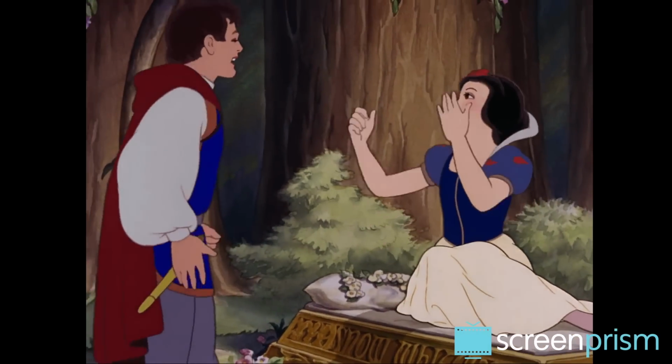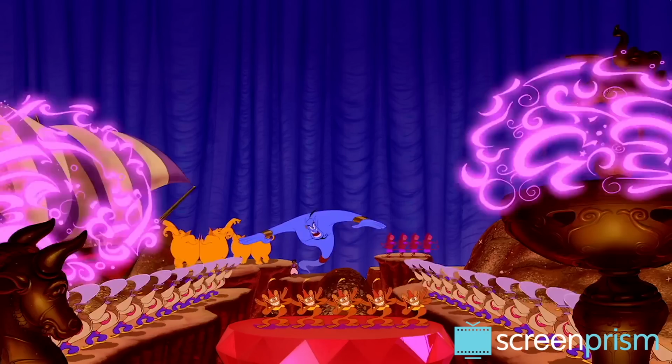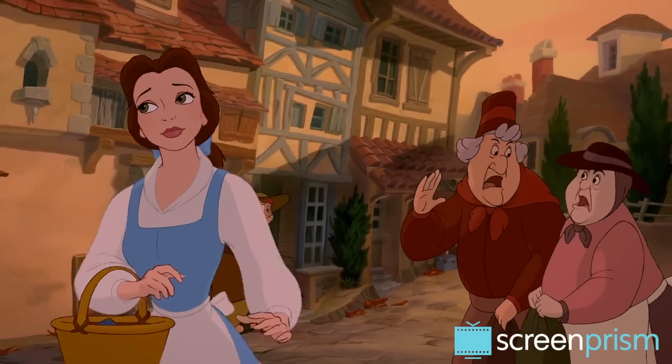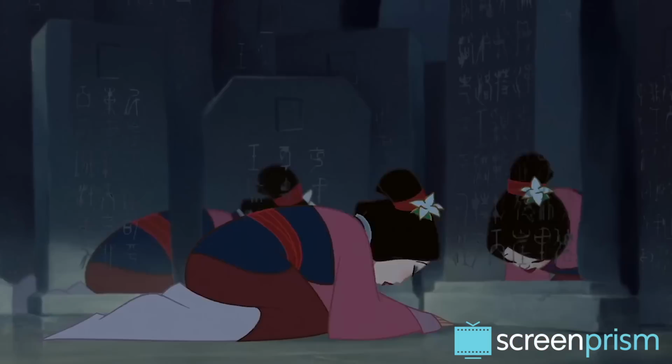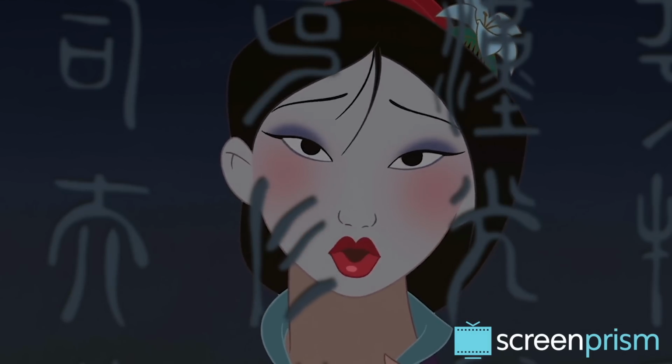Meanwhile, Someday My Prince Will Come is a heartfelt expression of Snow White's desire. So if the song doesn't rely on a memorable hook, it can get its power by relating to something central about the conflict or the character's inner world. This is why the I Want song has become such a staple in many Disney movies.